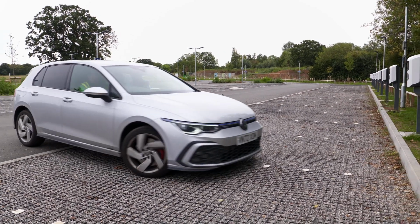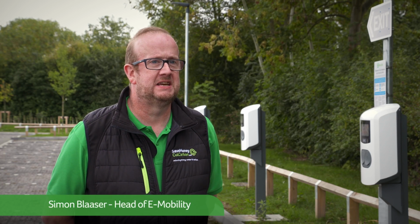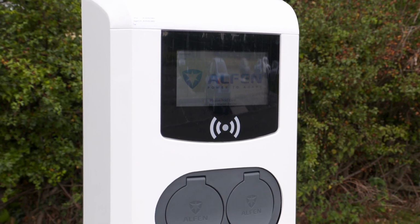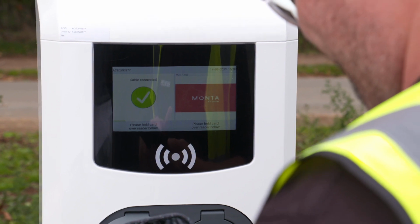So today we're at Nene Park Trust in Peterborough, which is a country park charity. We've come here to complete, sign off and commission the installation of 13 chargers, all double socket Alphans, which has given them 26 sockets, all integrated with the Monta back office payment software to enable the client to be able to charge the people who visit the country park for use of the EV chargers.